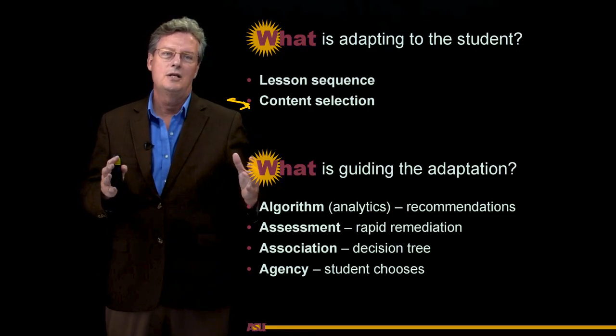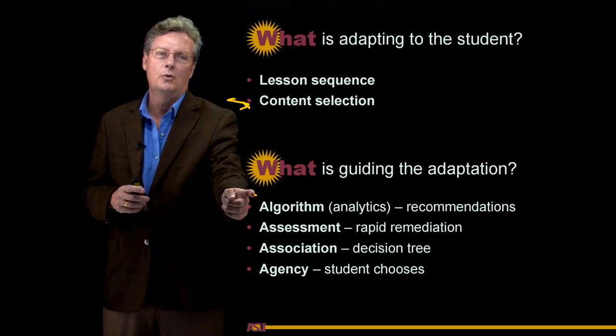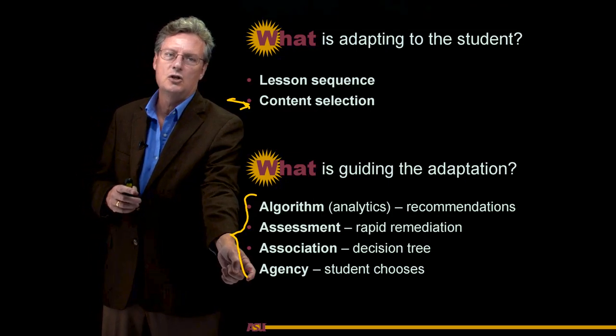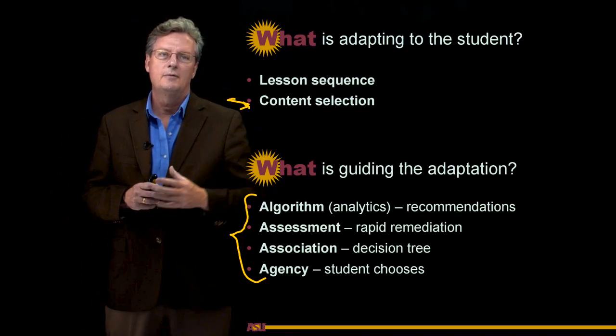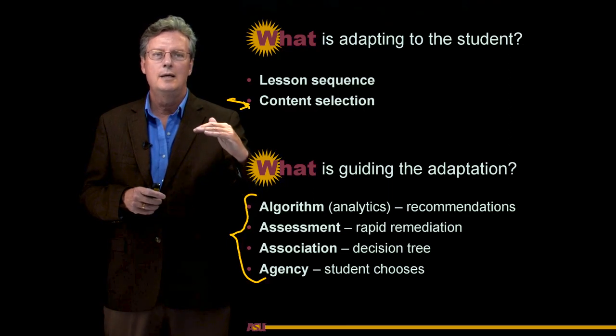What's guiding the adaptation? We've found there are four different techniques that are commonly employed. There's algorithm, assessment, association, and agency. Each of them has a place in the development of adaptive systems. Algorithms are extremely sexy but difficult to do.